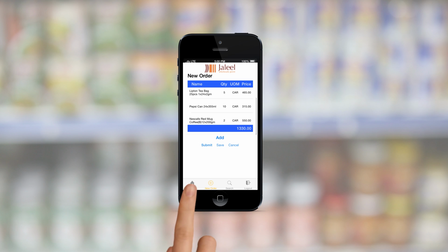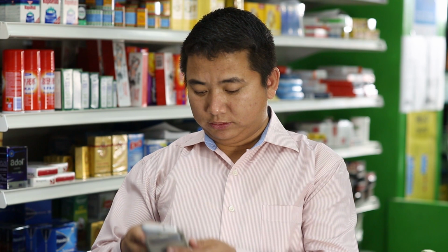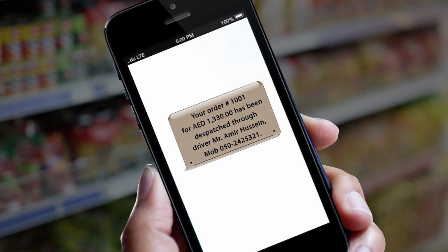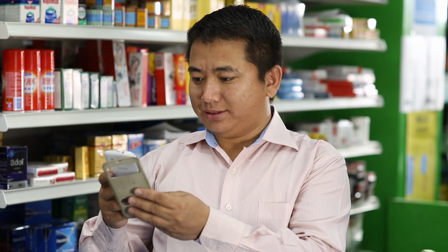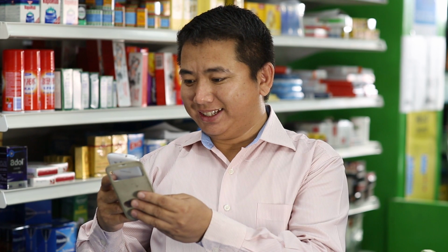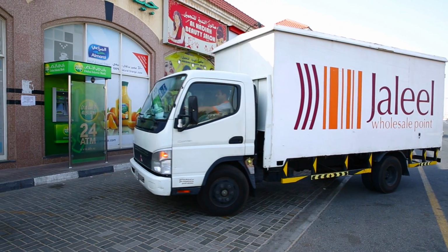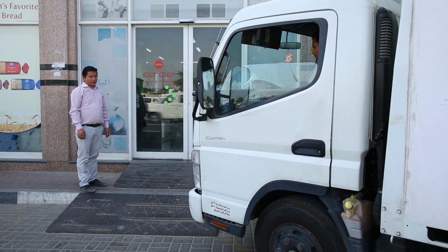The buyers can also view their last 5 orders, complete with all the details. Once the goods are dispatched from the Jaleel Wholesale point, the buyer receives a text message detailing the value of the order, including the name and number of the driver, who can then be contacted if necessary. Deliveries are made within 24 hours. The process is hassle-free, worry-free and error-free. The result is a super fast order and a super happy client.